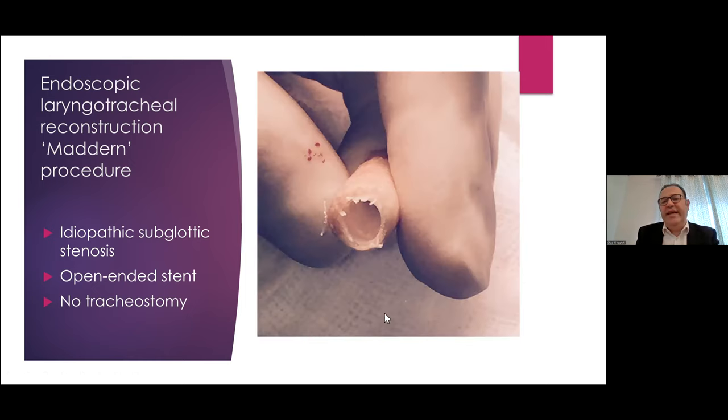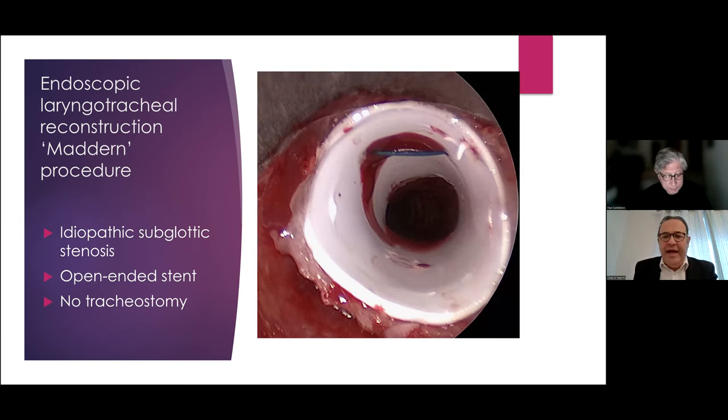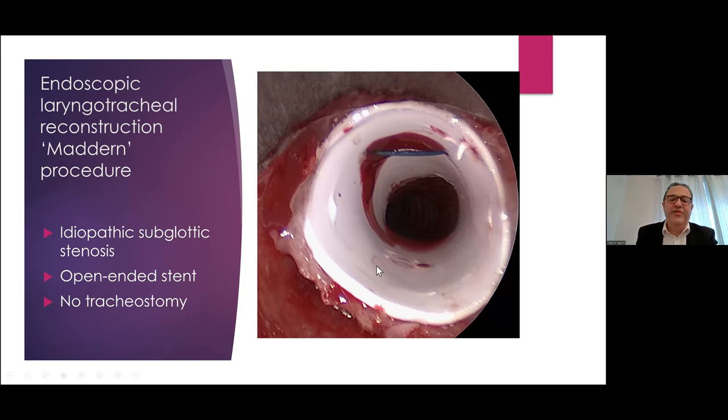So what we use, we take an open-ended stent, we take a split thickness skin graft from the leg and we wrap that skin graft around the stent. And then we place that stent endoscopically. You can see here is the Montgomery T-tube. We cut part of the vertical limb to create that stent. You will see here the skin graft is around it, and we fix it with a suture through the neck, so without opening the neck.